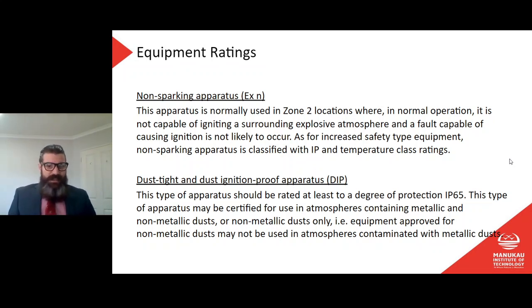Dust type and dust ignition proof apparatus. This type of apparatus should be rated at least to a degree of protection 65, IP65. This type of apparatus may be certified for use in atmospheres containing metallic and non-metallic dusts, or non-metallic dusts only, i.e. equipment approved for non-metallic dusts may not be used in atmospheres contaminated with metallic dust. Fair enough. So just a dust proof.